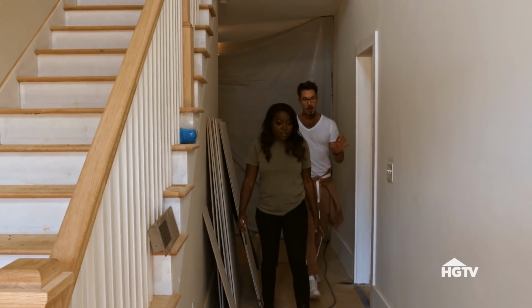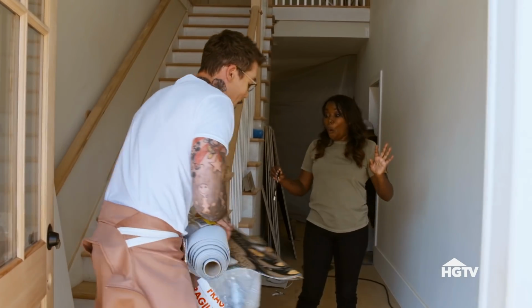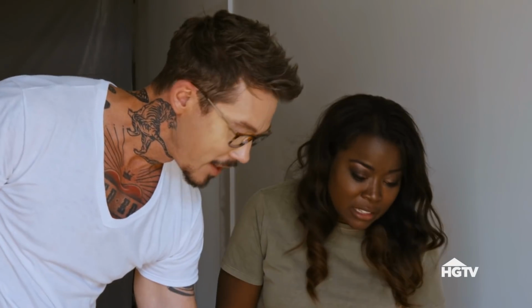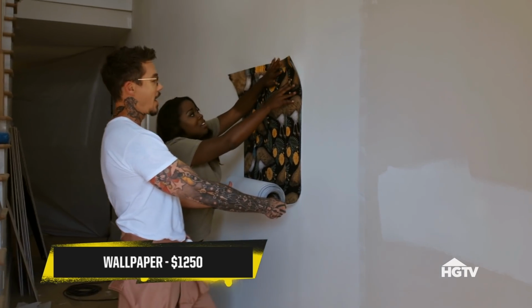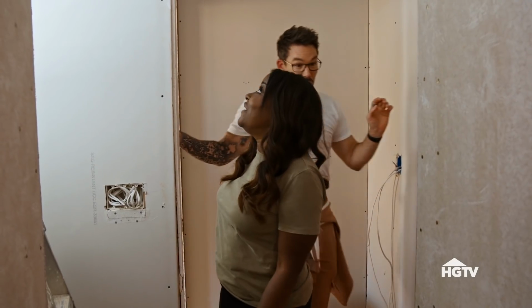Because we closed off this wall to do the mother-in-law suite, I have a really fun wallpaper. Ooh. Peacocks? Oh my God, that's ridiculous. It's stunning. I spy a footprint of a bathroom. Oh, you know what I spy? A winner.